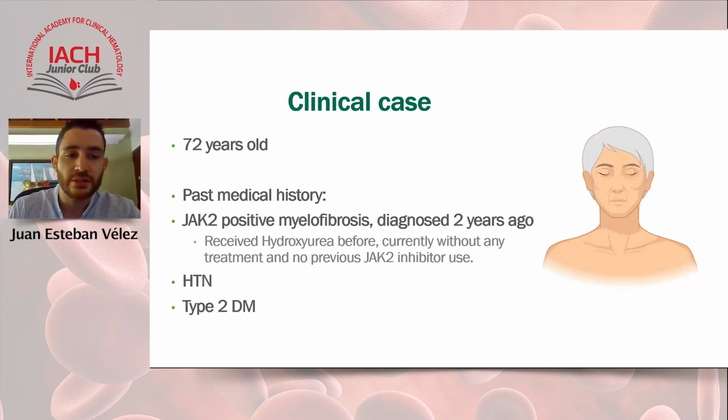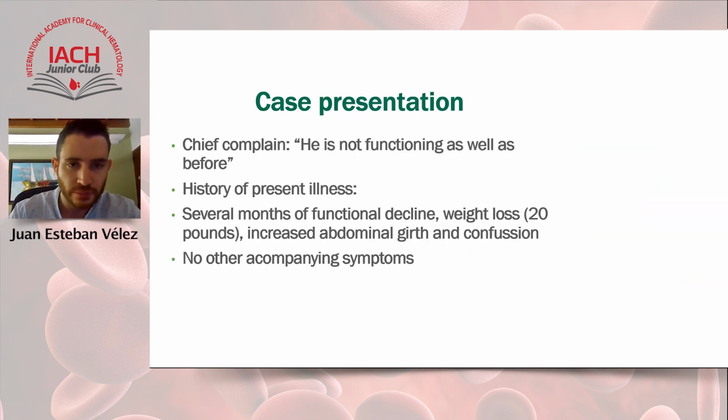So this is a 72-year-old man with past medical history of JAK2 positive myelofibrosis, which was diagnosed two years ago before this new clinical presentation. He received hydroxyurea before, currently without any medical treatment and no previous management with JAK2 inhibitor, also hypertension and type 2 diabetes. The chief complaint of the family mainly is that he is not functioning as well as before.